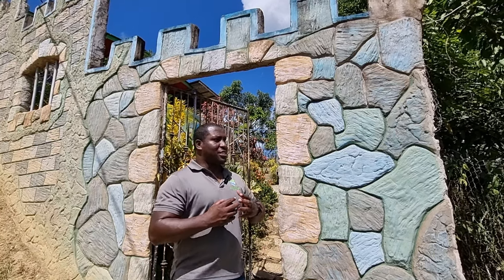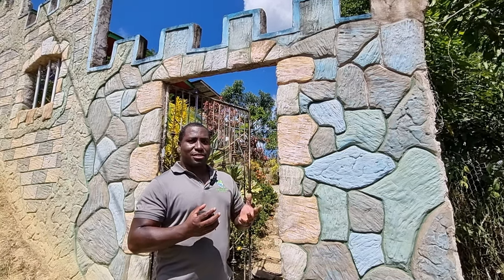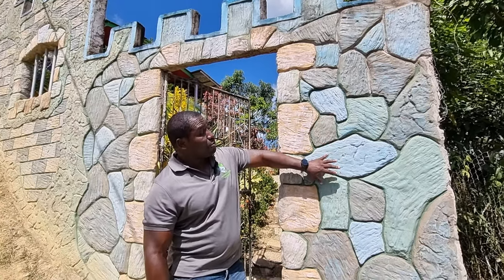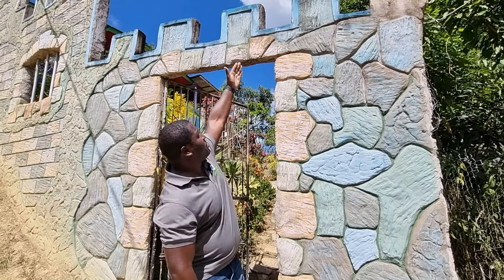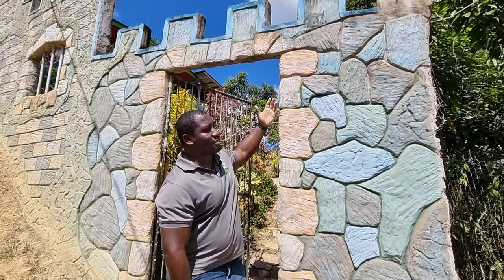Because right now we are visiting a place that, how should I put it? This is a place where artistry meets gardening. So take for instance this wall here. This was all done by the artist in the family. The walls, they are parapet in design, like a castle.